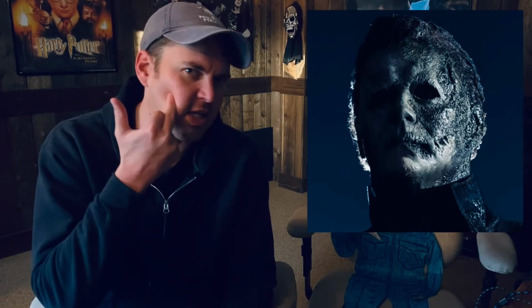He's got like a gash across the face right here. This mask is metal as fuck. Like, it's hardcore. It's a good mask. Michael looks great in this movie. It's just the movie around Michael is just dog shit. But yeah, I like this mask. It's pretty good. It's not just pretty good. It's really good. It's a really good mask.